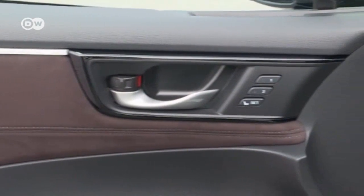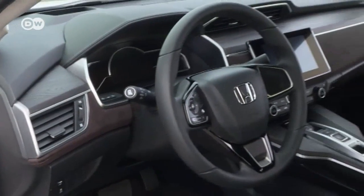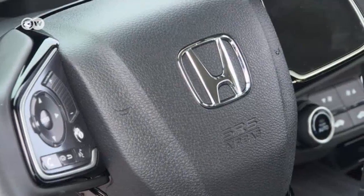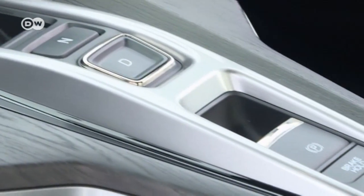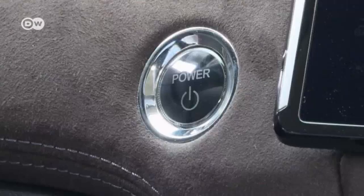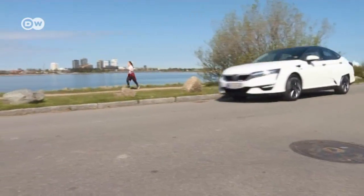Almost 80% of the interior surface consists of environmentally friendly materials. The dashboard and the interior cladding on the doors are made of recycled polyester. Plant materials are used for the floor mats and roof lining. As with most alternative power systems, this car is very quiet to drive, says Michelle. The transmission is direct, and Michelle especially likes that the car coasts rather than starting to brake as soon as she takes her foot off the gas.